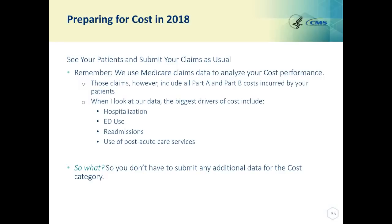And I will tell you here at OU, we've been looking at this data for some time, and when we look at our data, the biggest drivers of cost for our patients include hospitalization, as you know, many of them may be preventable or unnecessary. Use of the emergency department. Readmissions are very costly when they occur, and also one that some people don't think about, use of post-acute care services. Now, there may be some cost in ambulatory care that vary between practices, use of hospital-based facilities versus outpatient-based facilities, how your spending patterns on things like imaging or laboratory, all of those are important.